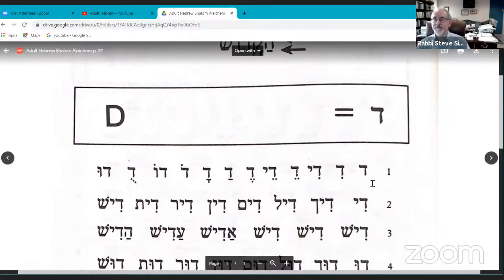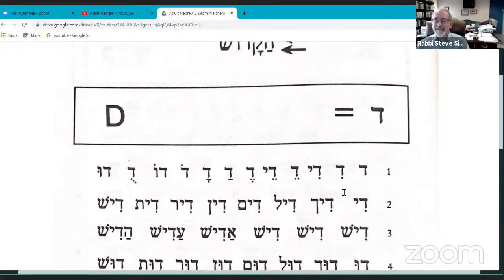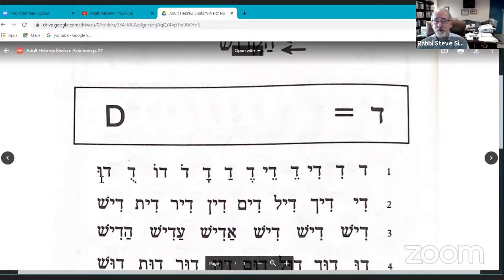So line number one, D, D, D, day, day, de, da, da, do, do, do. Three dots on a slant is the U sound, do. A dot in the center of the toothpick is an oo sound. Picture getting hit in the stomach by somebody. Somebody hits you in the middle and you say oo. That's the oo vowel. Do.